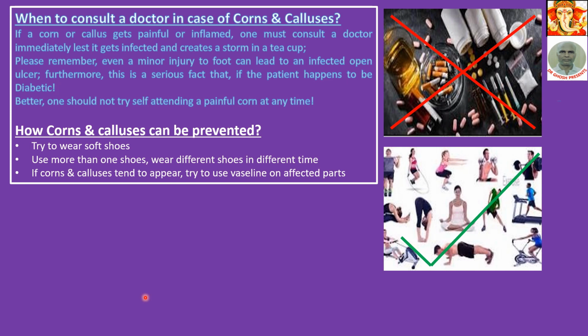How can corns and calluses be prevented? Try to wear soft shoes. Use more than one pair of shoes. Wear different shoes at different times, because if you wear different shoes at different times, the pressure points of the shoes will change. A particular shoe touches definite portions of the feet. If the shoe is changed, the pressure points are also changed, and that change will help in not developing corns and calluses.